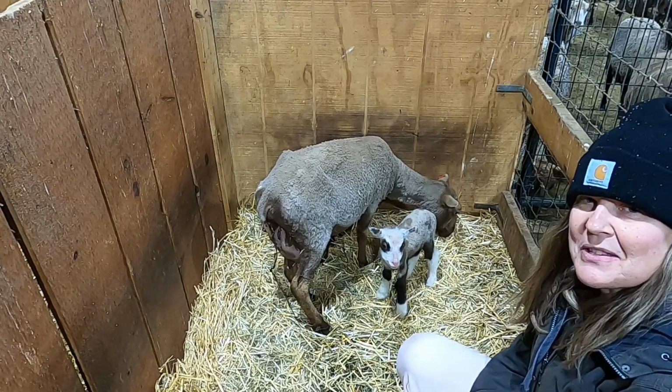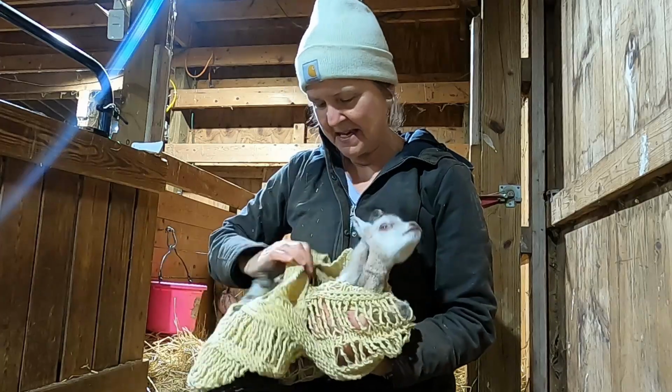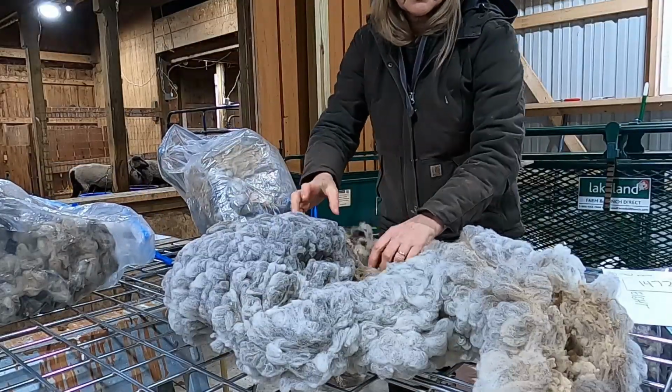I'm Jennifer Johnson and I raise sheep for their wool. Here at Whispering Pines Farm, we raise a small flock of Shetland sheep in western New York State with the goal of producing soft, crimpy wool for hand spinners.